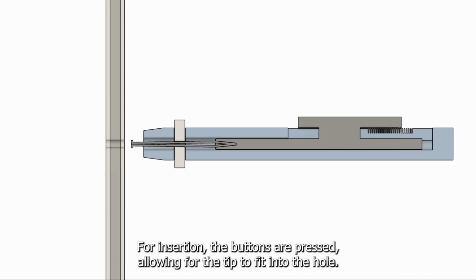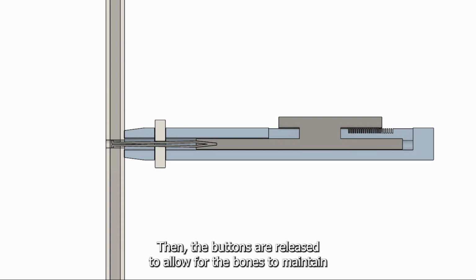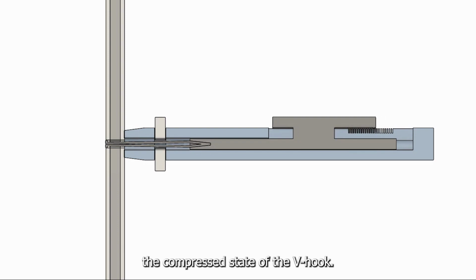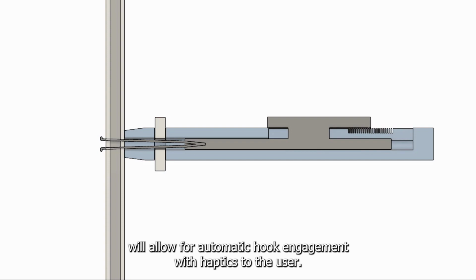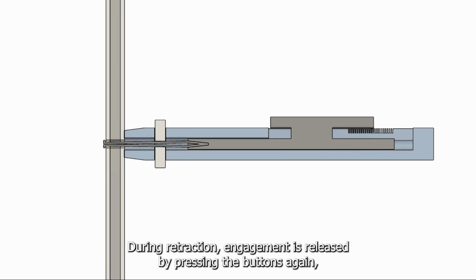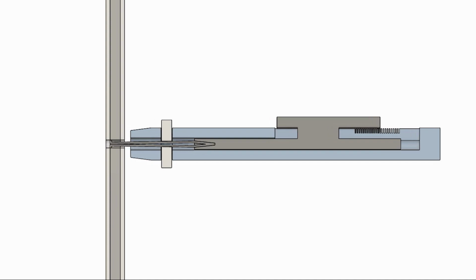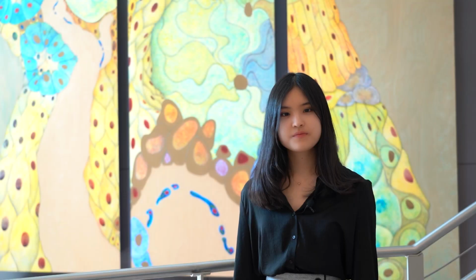For insertion, the buttons are pressed, allowing for the tip to fit into the hole. Then, the buttons are released to allow for the bones to maintain the compressed state of the V-hook. Once the hook exits the bone, the lack of restraint from the bone will allow for automatic hook engagement with haptics to the user. During retraction, engagement is released by pressing the buttons again, allowing for the user to pull back and retract the device from the patient.